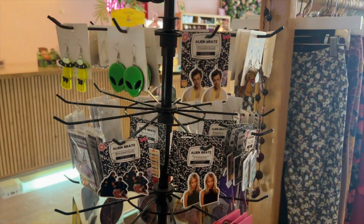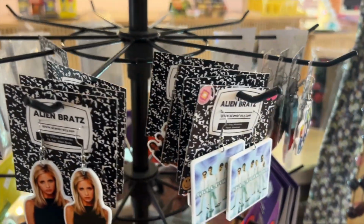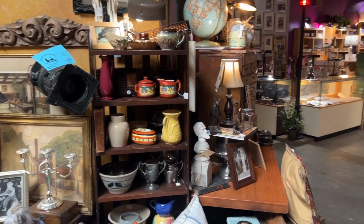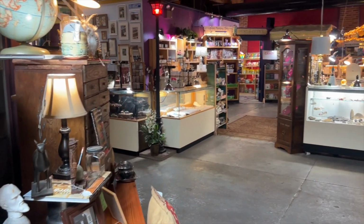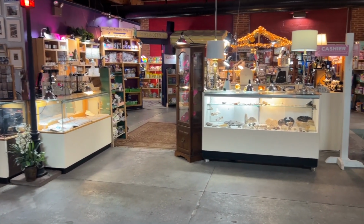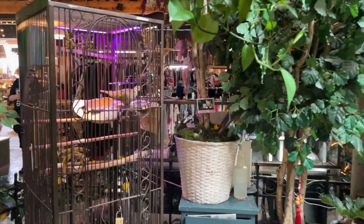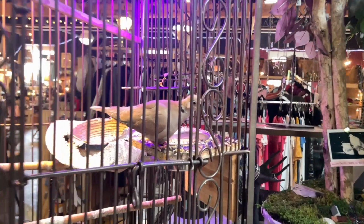I can't really show you all the products in this room, but I really love these Backstreet Boys earrings. Those are so neat. All right, I think it's about time to head out. Before I go, I need to say bye to my friend. Goodbye, birdie friend.